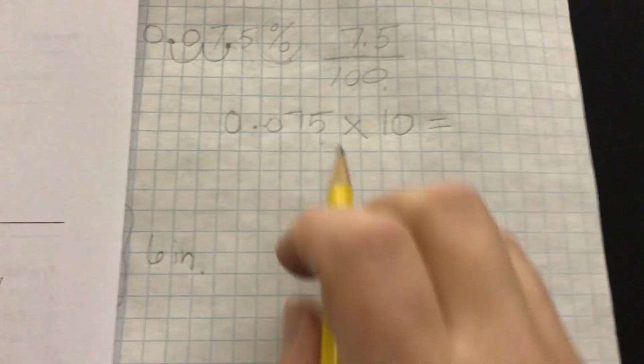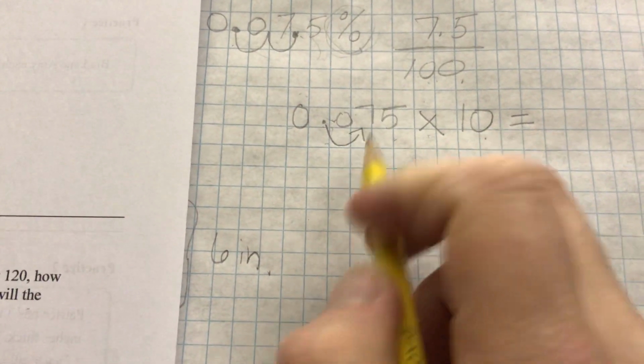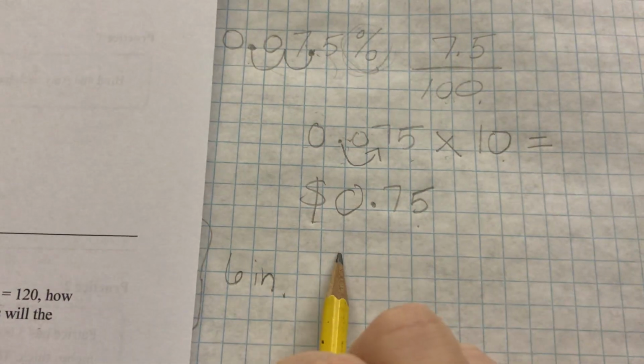Now, some of you might be thinking, okay, well, if I multiply something by 10, I know I can also just move the decimal. I can move it like that. So now I have 0.75, and this is money, so that's 75 cents.